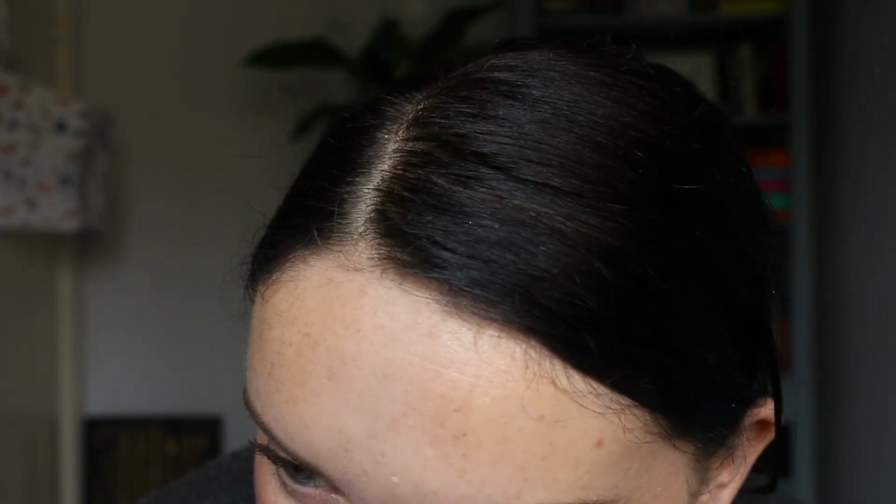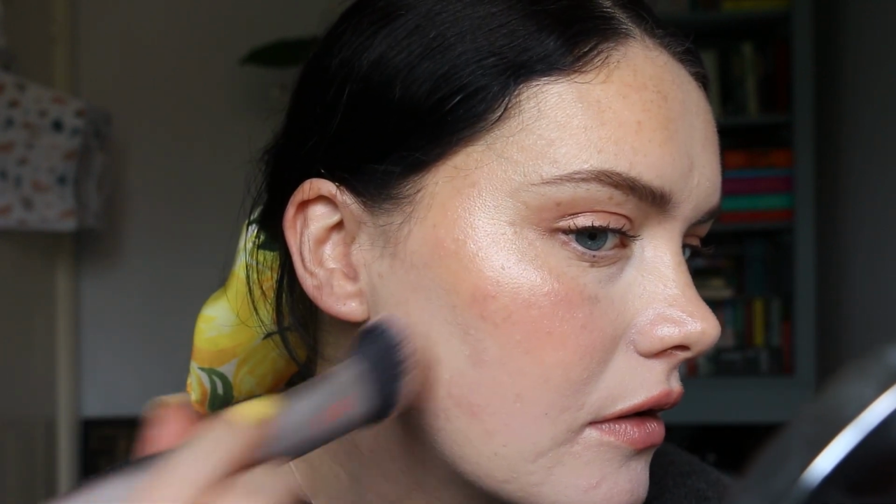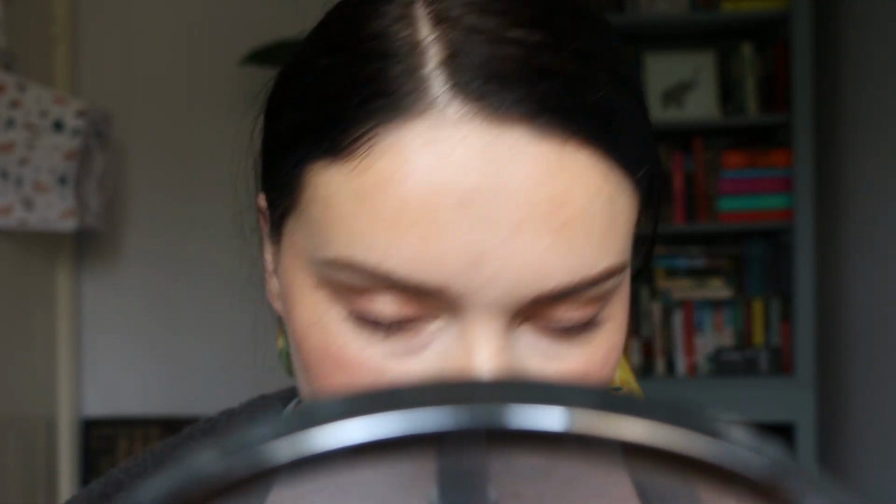What I'm going to do is just rub that in. Oh, it feels nice though. I can feel it drying down actually. Obviously not the spots that are there, so I'm just going to very carefully, with a brush, just dab over those spots. I think we've done.